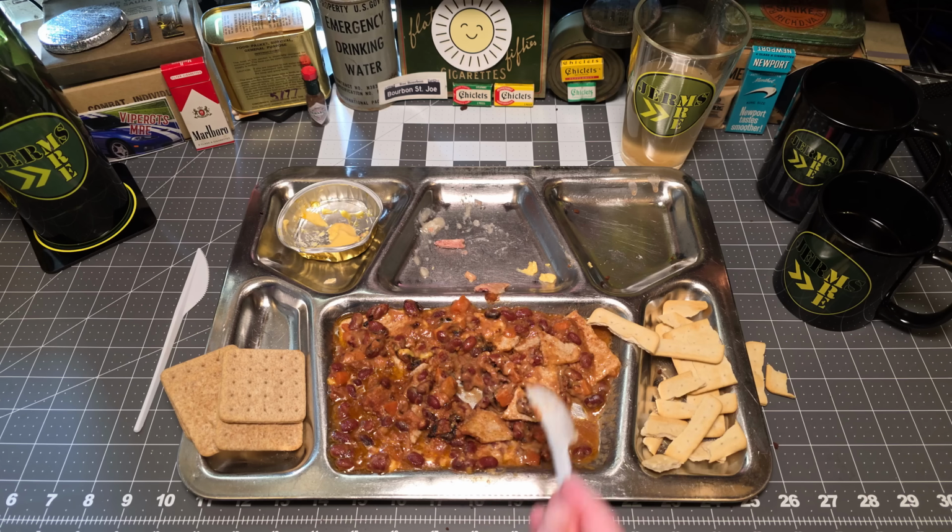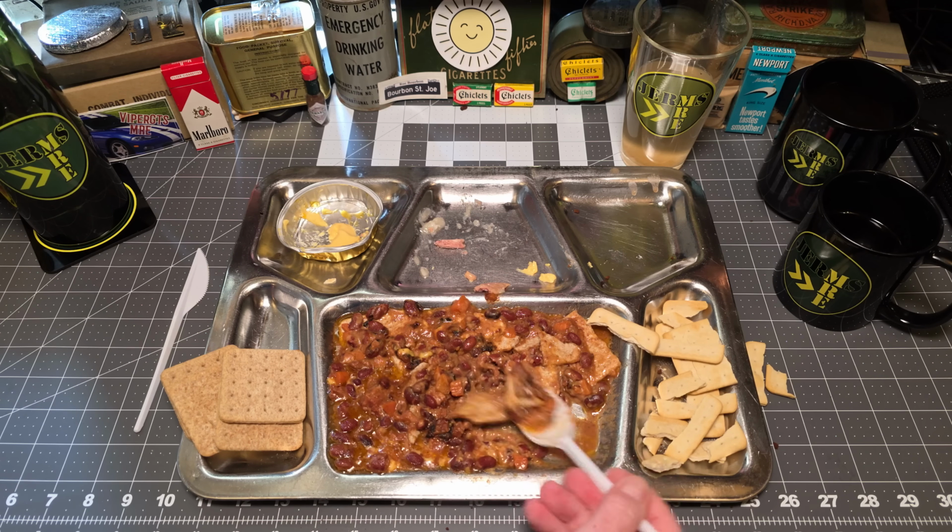That's a very good drink. Very natural tasting. The berry is not overpowering, and it is a little on the sweet side. Maybe could have added a little more water, but that's a good drink. All right, let's start trying out some of this main now that it's cooled off.